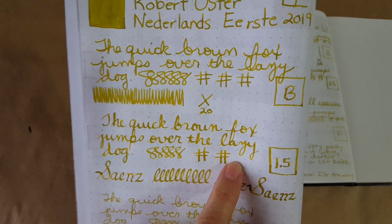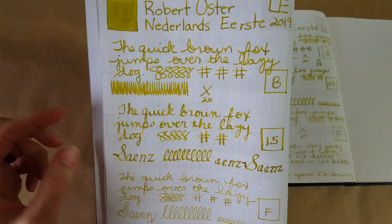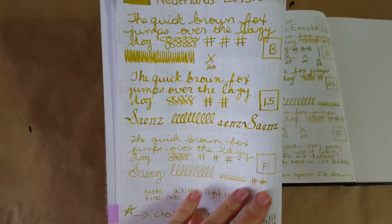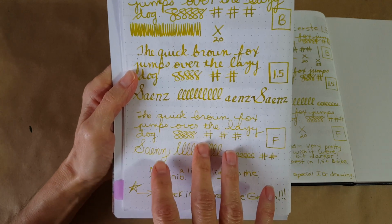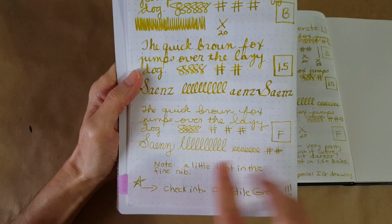Let me hold it up. See if you can also see it. I didn't do the dry time on that. Oh, I just like quit. I didn't even realize I wasn't doing it. I just hammered right through. We're just going to have to use our imaginations. I don't believe that it was a long or short dry time. I think it was right in the middle somewhere.